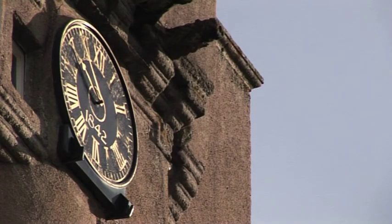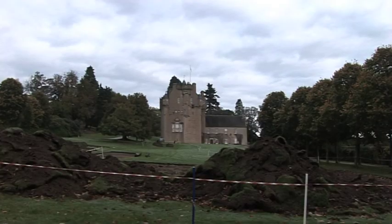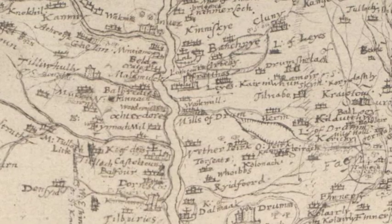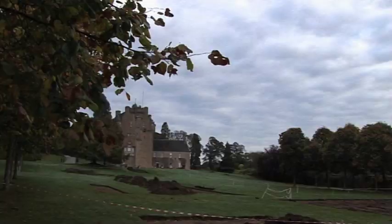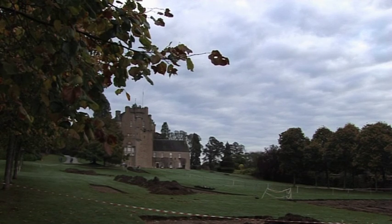So what we're interested in is trying to find out about those courtyards and any possible buildings that might have been around the front of the castle originally in the 16th and the 17th century. And one of the reasons we're doing that is partly just so that we understand better the development of Crathes Castle and its history. We hope to be able to understand a bit more of the immediate surroundings, the buildings, and perhaps the different yards that would have originally surrounded the building.